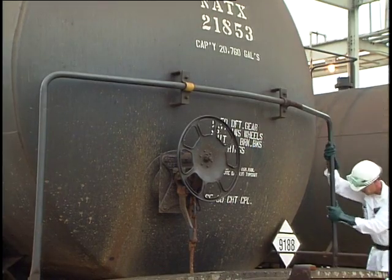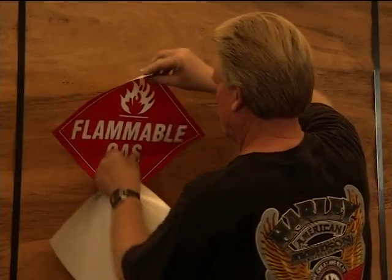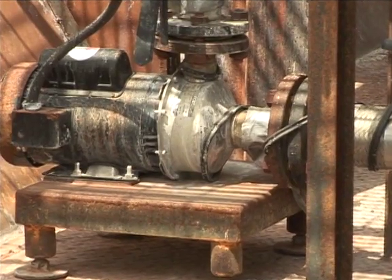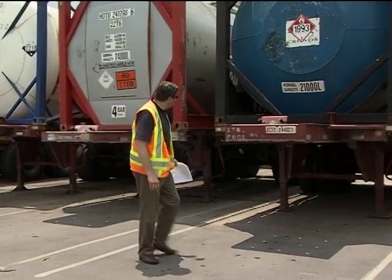The HCS covers all hazardous chemicals and incorporates a downstream flow of information. Therefore, any company that deals with hazardous chemicals at some point is covered by the standard.